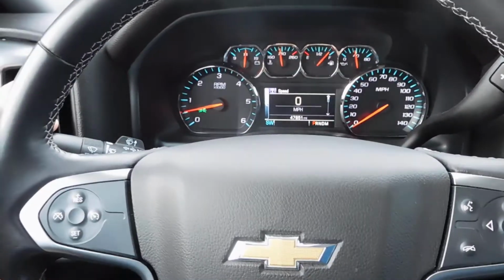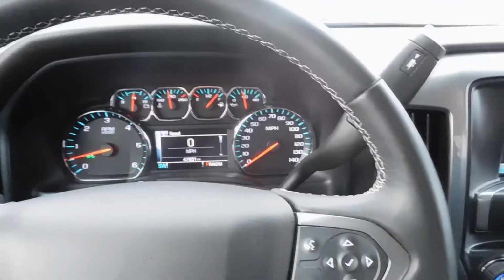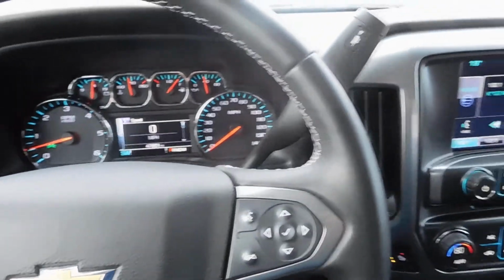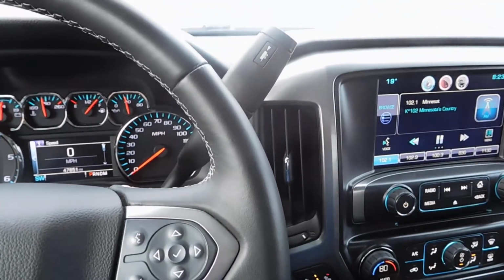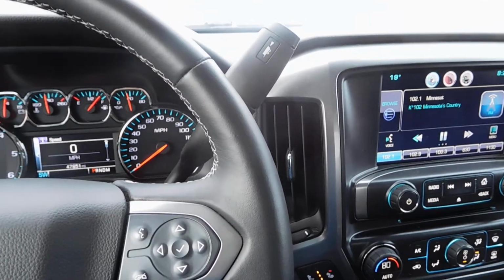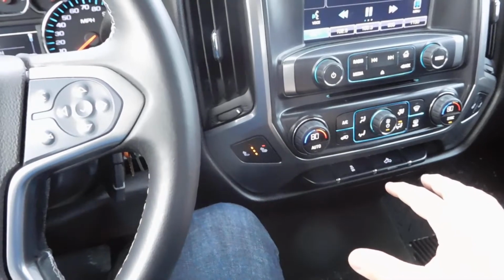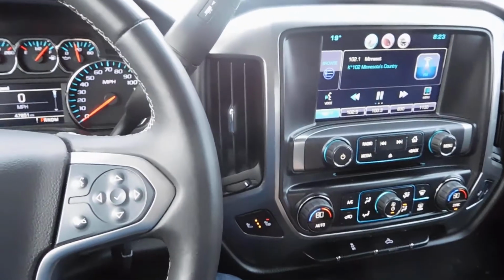You've got your wipers here on the left side, pretty straightforward, and you've got your shifter on the right side. The shifter being up here by the wheel is something I like a lot. I know on the Fords they've moved the shifter to the center column here. Do not like that at all. I think that takes up too much space.